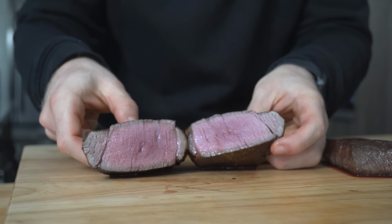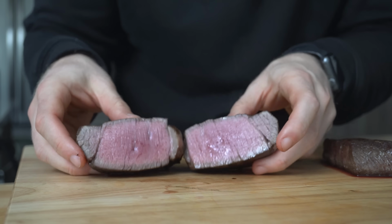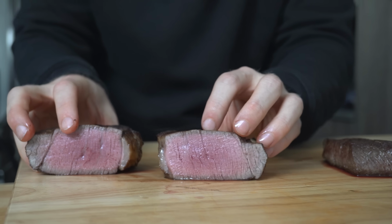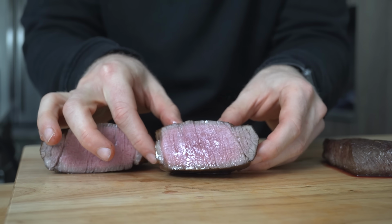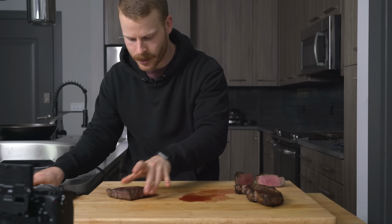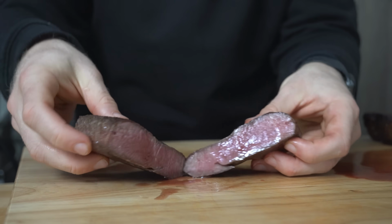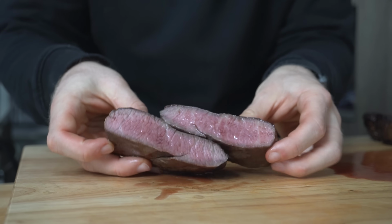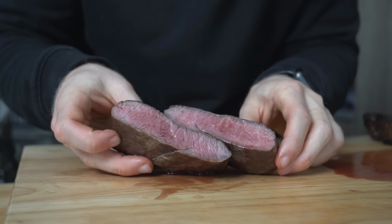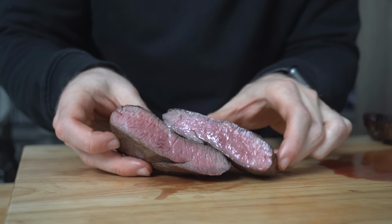Moment of truth. Okay, yeah, looking pretty good. Yeah, this tenderloin looks pretty solid, about a medium, I would say. I wouldn't say medium rare, I'd say that's more medium. That's fine though. Now for the flat iron. Get that up close. Yeah, this one I would say is more medium rare, which is what I was kind of looking for.